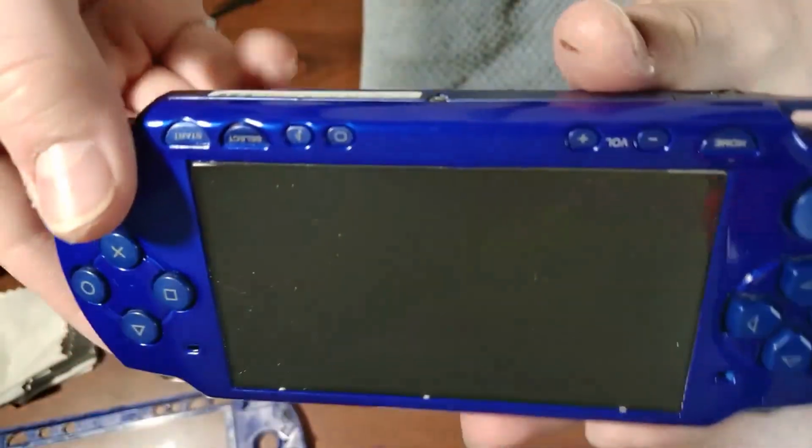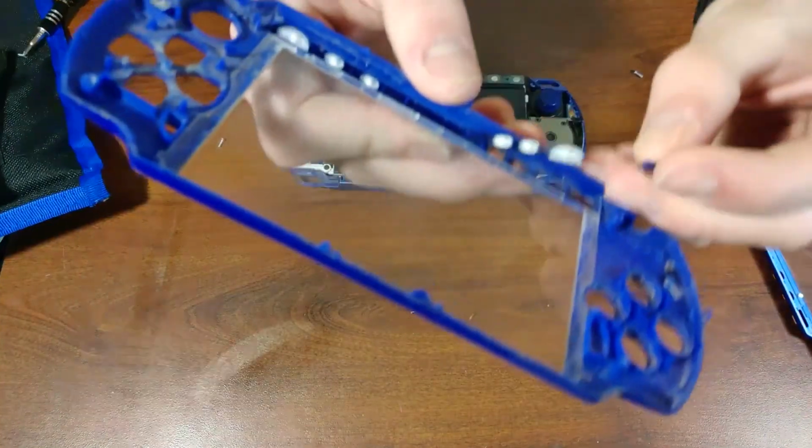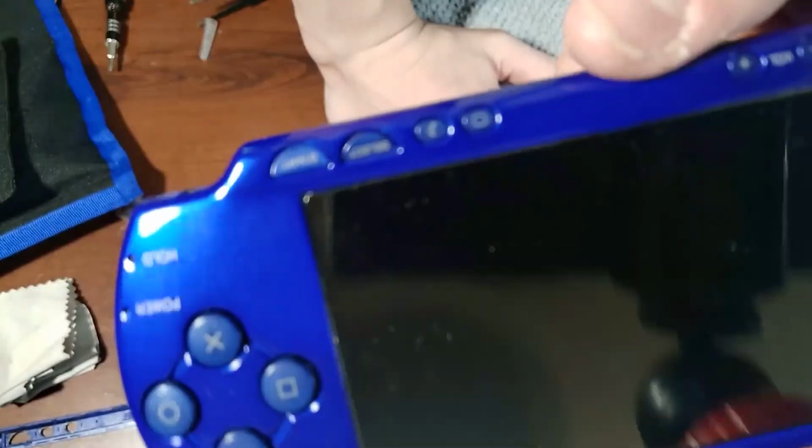I replaced the front plate and it looks pretty good, but the buttons, it might have been my fault because I kind of ripped them. Oh my, this literally just ripped off. It's a little sad. And this ripped off. But these literally don't push, they're just kind of pushed in all the time.